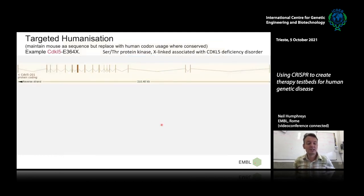So moving on to a targeted humanization. This is a project that was done really just to try and reproduce an exact point mutation that occurred in a single individual. It's a gene that has many different mutations that can go wrong, and it always results in a learning deficiency. It's quite a serious disorder as well. And as it's X-linked, it's primarily or exclusively found in young girls because it's lethal in young boys.